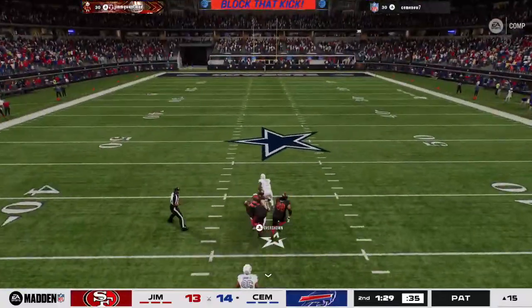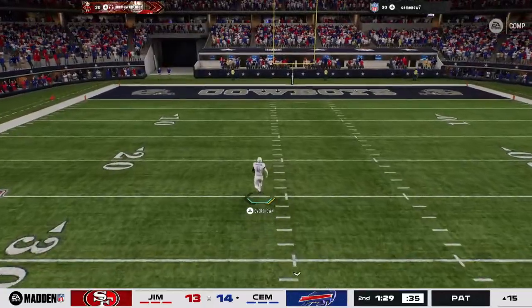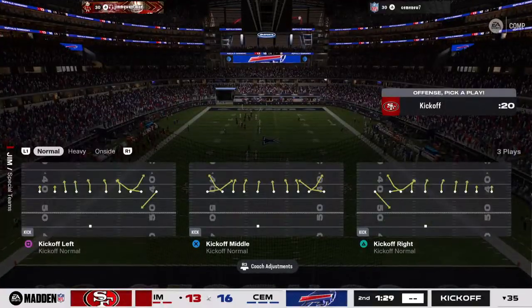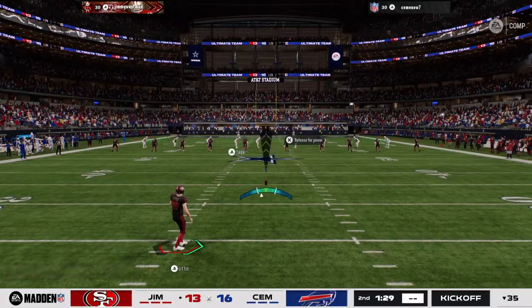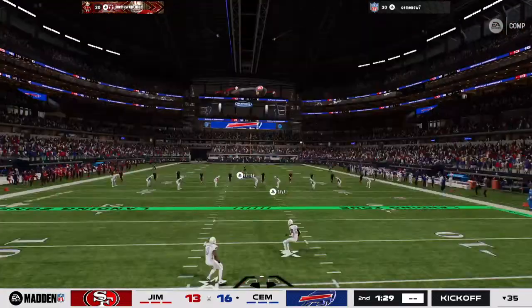And the Bills grab it. Free up the middle. It's a breakaway. And against all odds, they get the block and return it all the way for 2. That play doesn't stop just because it's a point after the kick. Not in this league. Not right now.